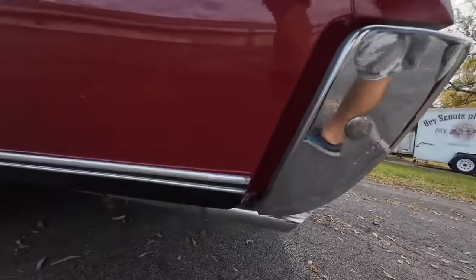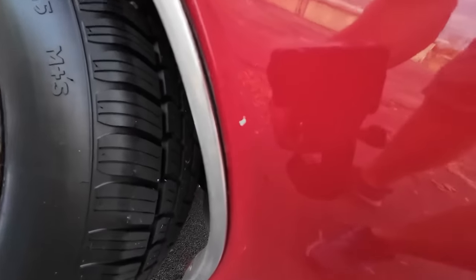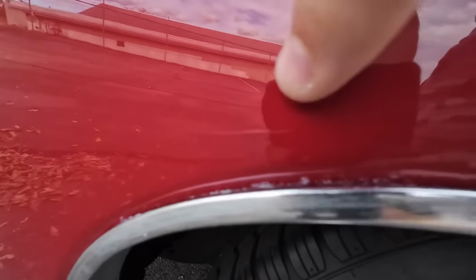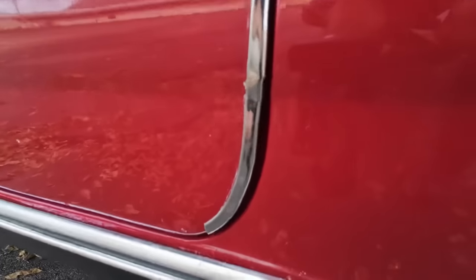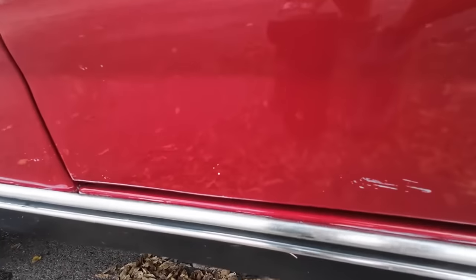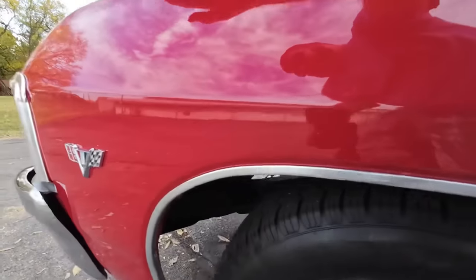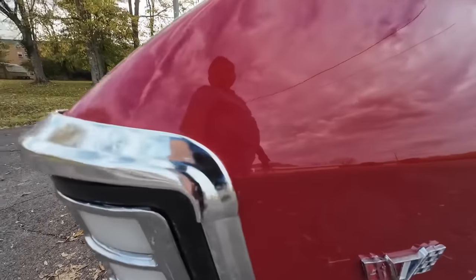Down this side. Little spot there. Cracking the paint here. Edge of the door. Looks like it's got the guard on this side. Little bubbles at the bottom here. A little rust trying to pop up. Chipping the paint, causing the rest of the paint to bubble. Spots there and there. And a little spot here and here. Dinging your trim. Spot up in the front. Line of the paint.